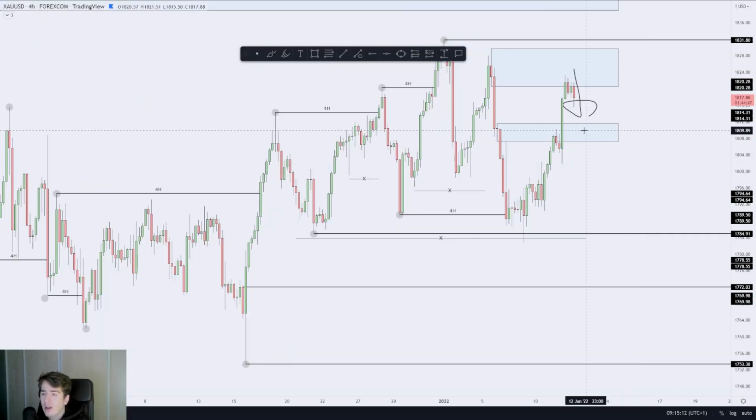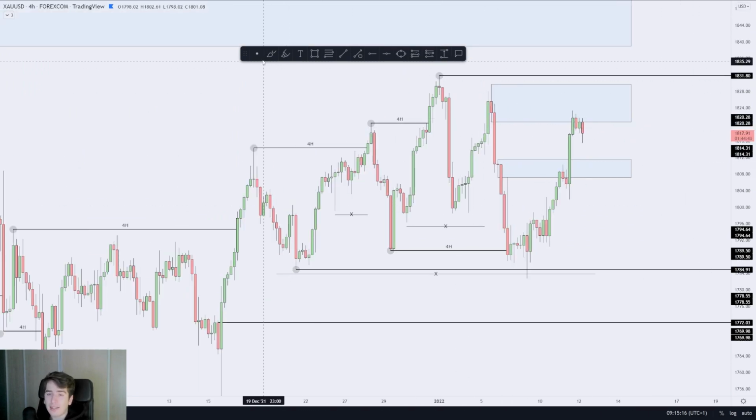So yeah, gold, guys, and I'm not gonna lie, gold also playing out beautifully. As we can see, we saw a bearish reaction inside this supply zone, but as we know, this is the higher probability supply zone. So also expecting a bigger reaction from this zone. I'm currently seeing some bearish momentum kick in.